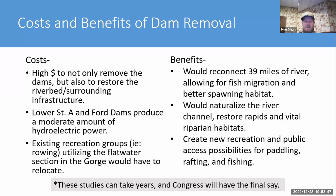So what are some of the costs and benefits to these projects? Obviously the costs, it's going to be a lot of money to not only remove them, but to fix up any existing infrastructure in there and to restore the river bottom. That's a lot of money. And both the Lower St. Anthony and the Ford dams do produce a little bit of hydroelectric, so we would lose that. Everyone's saying that it wouldn't be hard to replace it though with other means.